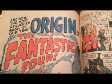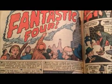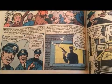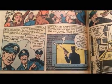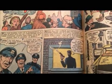Oh, and here it is. The origin of the Fantastic Four. They retell the origin of the Fantastic Four, which is amazing if you can't get FF #1, if you're in that group of people like me. I checked this, and this is actually the same panels, man. The exact same panels and story from the first origin told in FF #1.